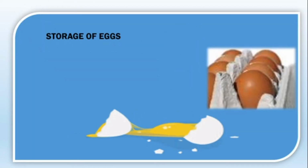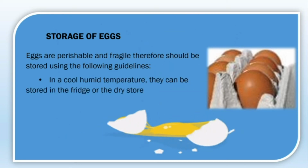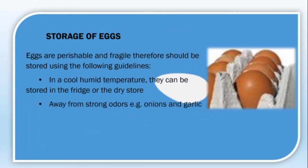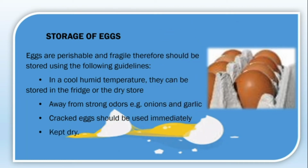Storage of eggs. Eggs are perishable and fragile. Therefore, it should be stored using the following guidelines. In a cool, humid temperature, they can be stored in the fridge or the dry store. It should be away from strong odors like onions and garlic. Cracked eggs should be used immediately, and we should keep it dry.